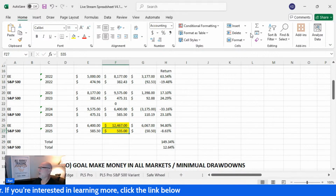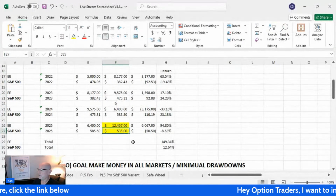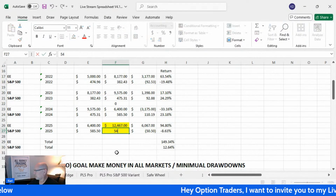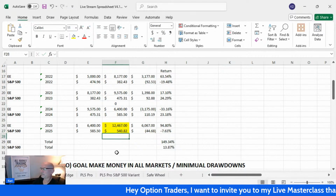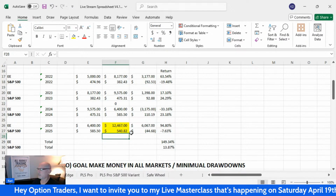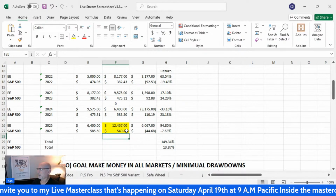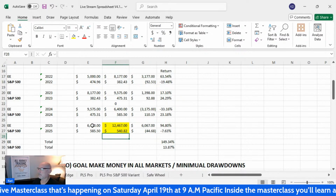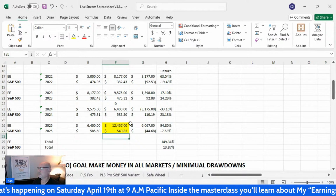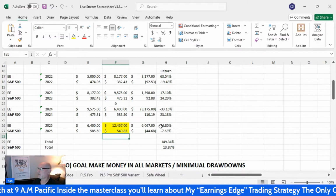And what is SPY trading right now? 540.82. So you can see that it shows that I'm up 94.8% on the earnings edge so far this year. So yeah, close to 100% on the earnings edge.